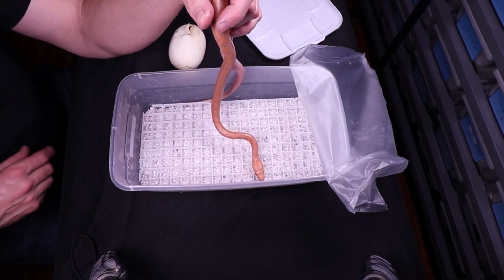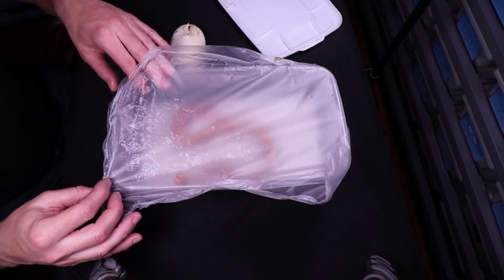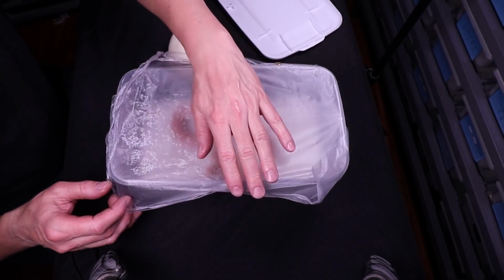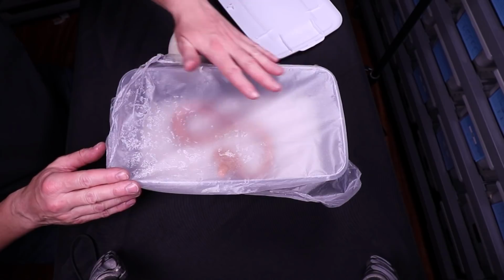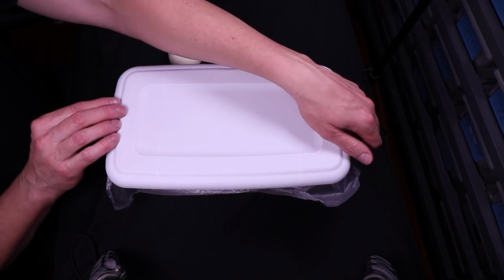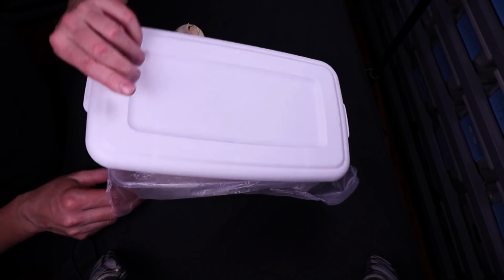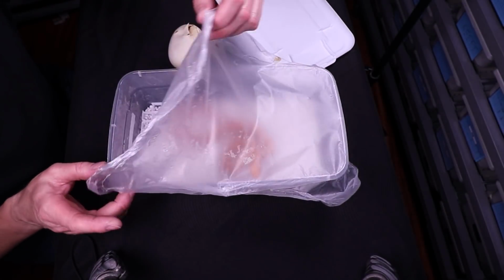A little feisty guy. All right, so I'm just gonna leave him in here and wait till all the snakes come out before I put them up in the incubator. What I'll actually do is, once they all come out, we'll go through one by one. We'll name them and we'll put them up in the hatchling rack. Oh, one more thing I want to do. Check this out. I wanted to show you this.